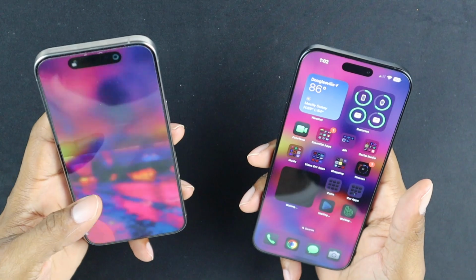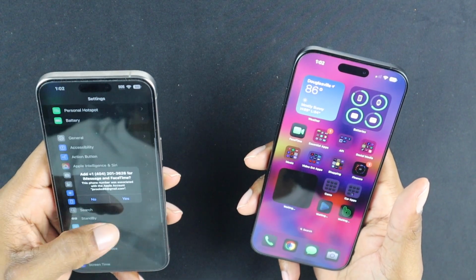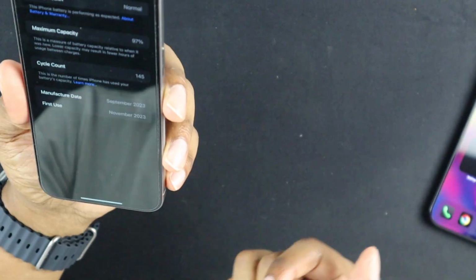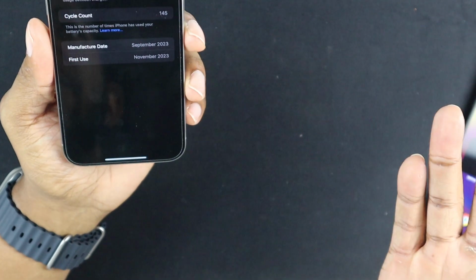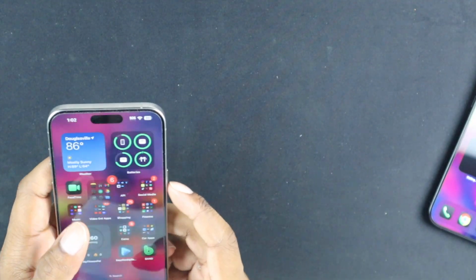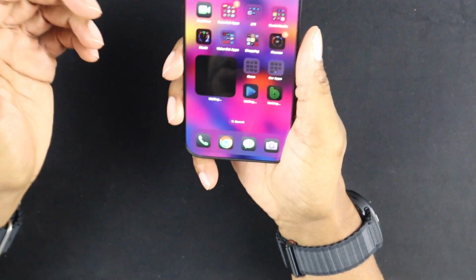Coming from the 15, my battery health is still normal, but the capacity has dropped down to 97%. And that's not bad, you know. I mean, I've only had the phone 12 months, so that's really not bad. But I could definitely tell, doing FaceTime and watching video content, that it does drop a little bit faster. That's okay, that's understandable. So I'm just excited to see how the battery is going to hold up this time.